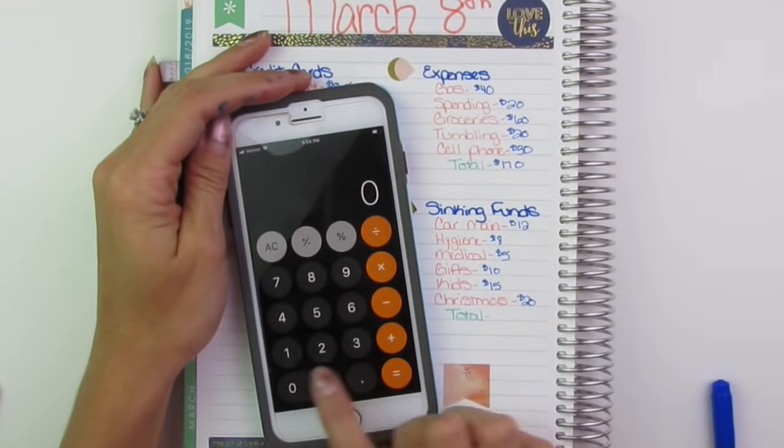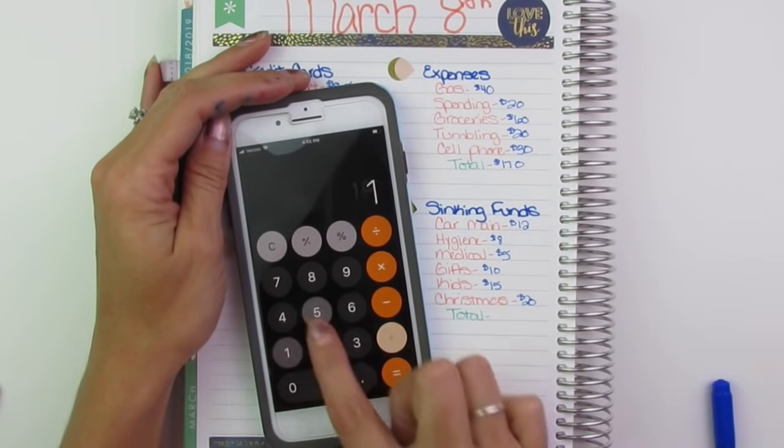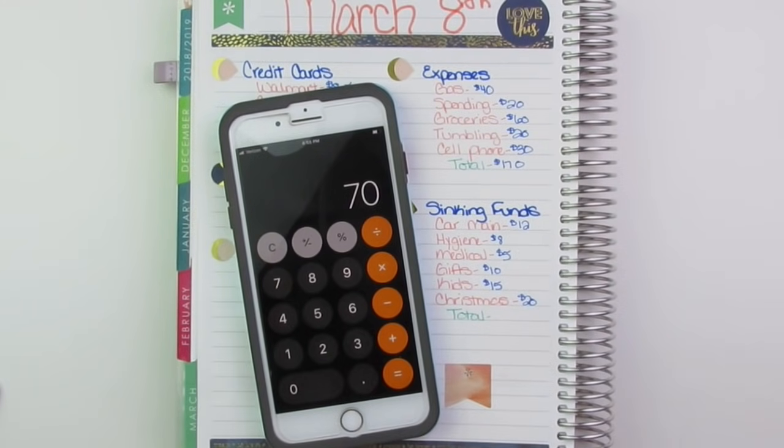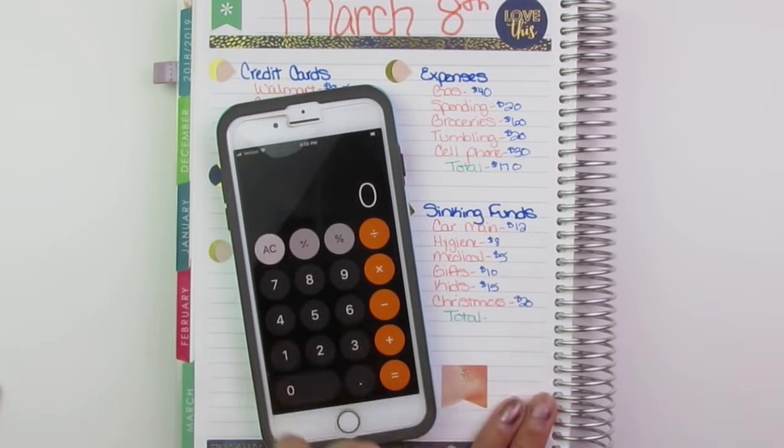And this will be the first week filling that envelope. So we'll add all of these amounts together, which is $70. I'll make sure that's right.